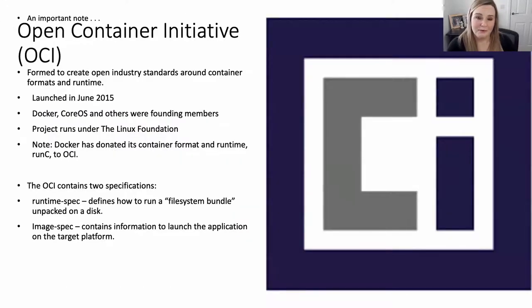So we keep evolving. In 2015, there was a project started called the Open Container Initiative. This is run under the Linux Foundation, and Docker and CoreOS were actually some of the founding members. Docker has donated its container format and runtime called runC to the Open Container Initiative. And this becomes hugely important because for the last, not quite 10 years, let's say 5 to 8 years, mostly everybody's done Docker.